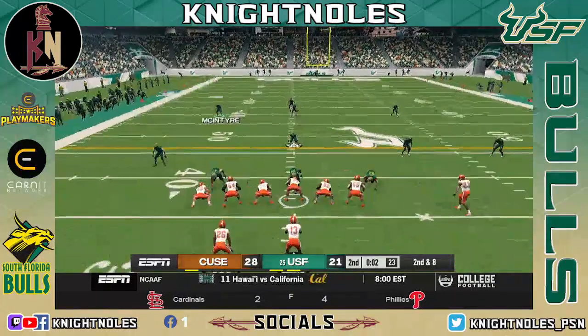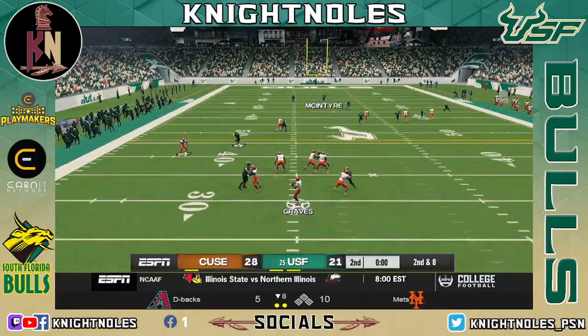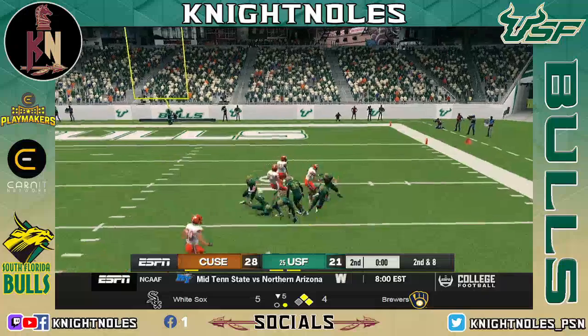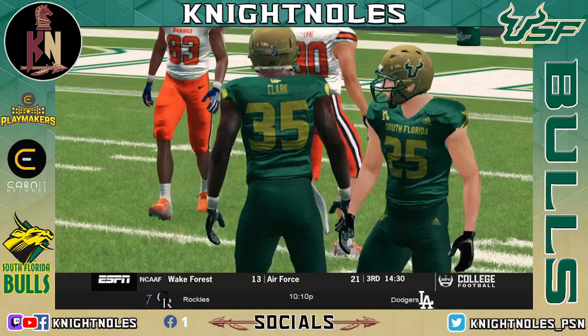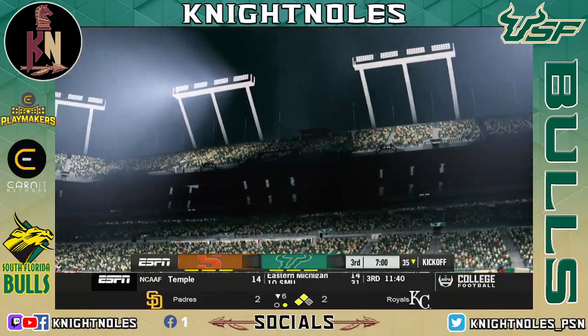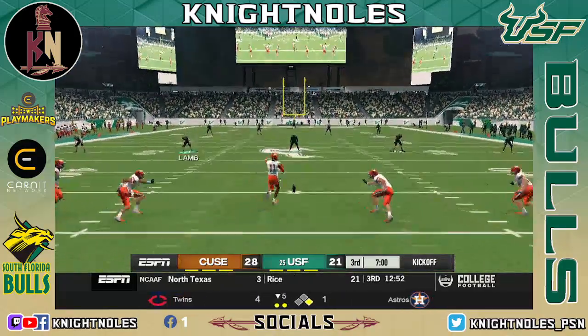Syracuse is up seven. He lets it fly. This one will fall incomplete. We've had a shootout through two quarters here with nothing but offense. Syracuse lead is a touchdown. Welcome back, everybody. Second half action about to begin.